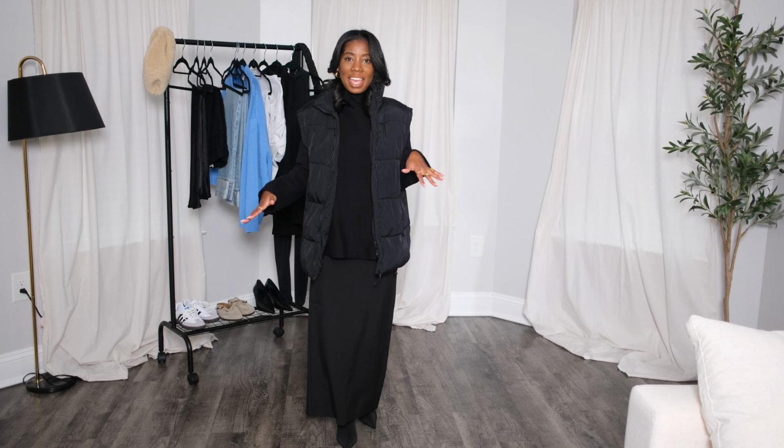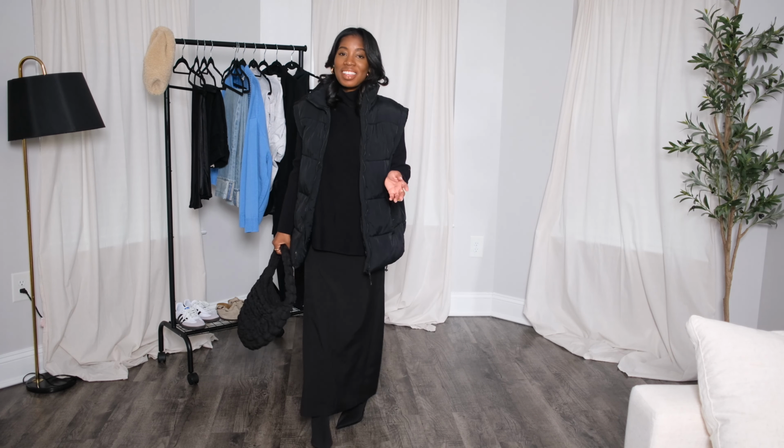I just have it paired over a long maxi skirt and some boots. I'd probably style it with a little puffer vest over it, something like this. It's kind of unexpected to wear a puffer and a maxi skirt, but I really like this combo. And this is one of my favorite pieces from COS right now.